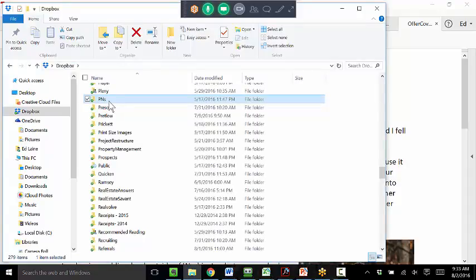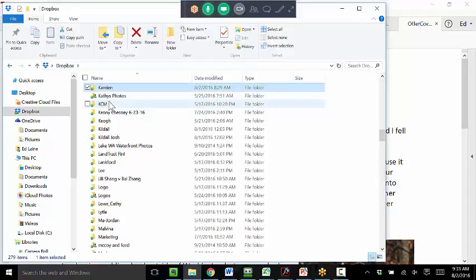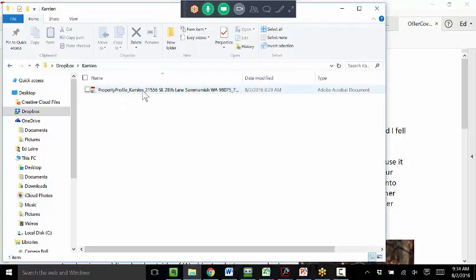This is a signed listing agreement that I signed at 9 o'clock last night, right? So if I just hit the letter K, because their name is KA, it goes straight to them. If it was Kildall, I would just have to move down a little bit. But now, the only thing in there is the property profile, because when I did the CMA, I printed that. Now I've got a signed listing agreement and a bunch of other stuff.